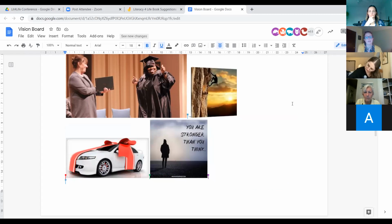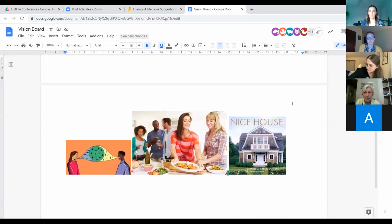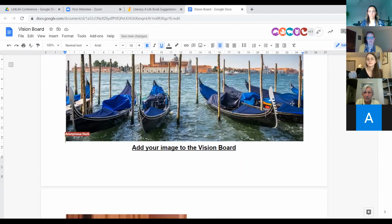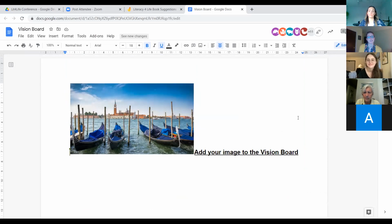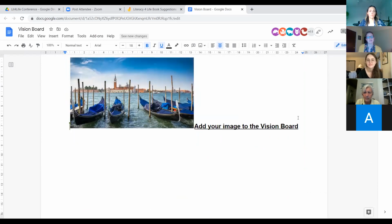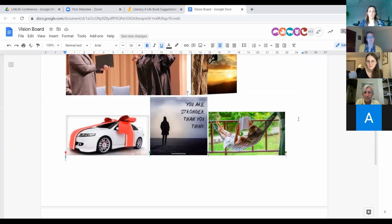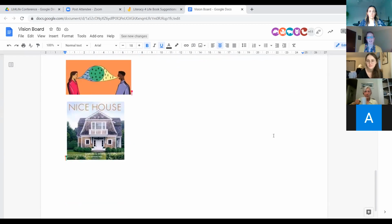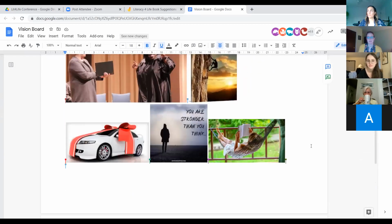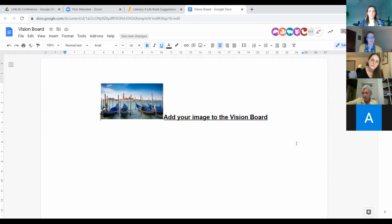I like that car there. All right. Oh, travel again, right? It's been so long. Yes. I can't wait to pull out my hammock again to read. I'm just waiting for the rain to stop. But it's springtime. Okay.